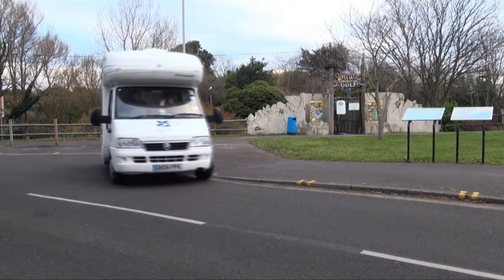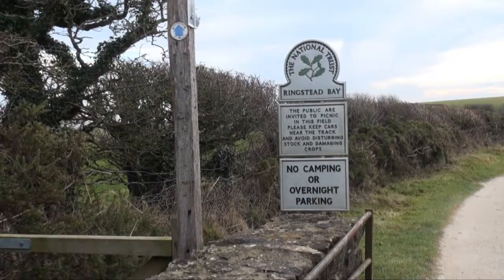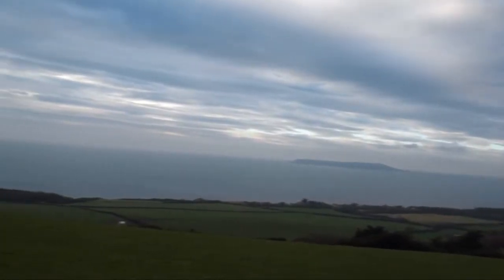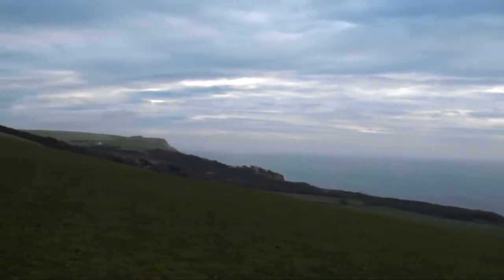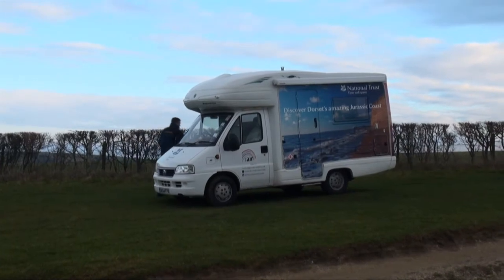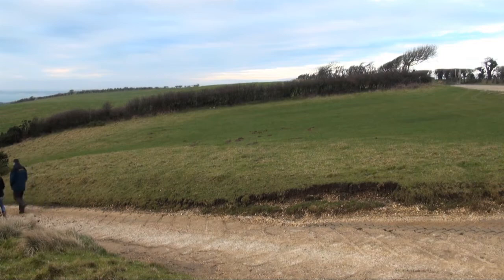And off we went. In Ben's camper van, might I add, which he seemed pretty happy about. Our first stop, Ringstead Bay, to catch a glimpse of the superb views of Weymouth and Portland. It's absolutely breathtaking. I mean, it's lovely to come here for a walk, but I can imagine that this place would be perfect for a picnic. Overlooking the sea, the wind in your hair, lush. Parking here is free, and what's more, you can ditch the car and head down to the beach.